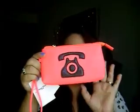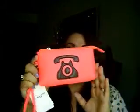Why? Because one, they're Millie Bianco, which I have the glasses one, and I use it every day. It's actually in that purse back there. I use it in one of the slots, and if I need to just run somewhere, I take it out with my wallet, and I'm gone. So this one is orange. I thought it was going to be bright pink, but it looks orange.